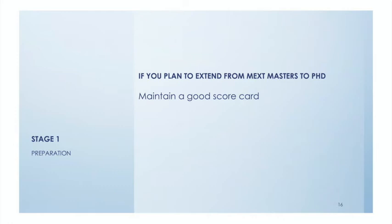And these days, MEXT has even announced a cutoff mark. If you count your score out of 3, I think it's something around 2.6, below which you can't even apply. So things are getting strict. Please keep in mind that the better grades you have, the better chance you have of getting the extension.